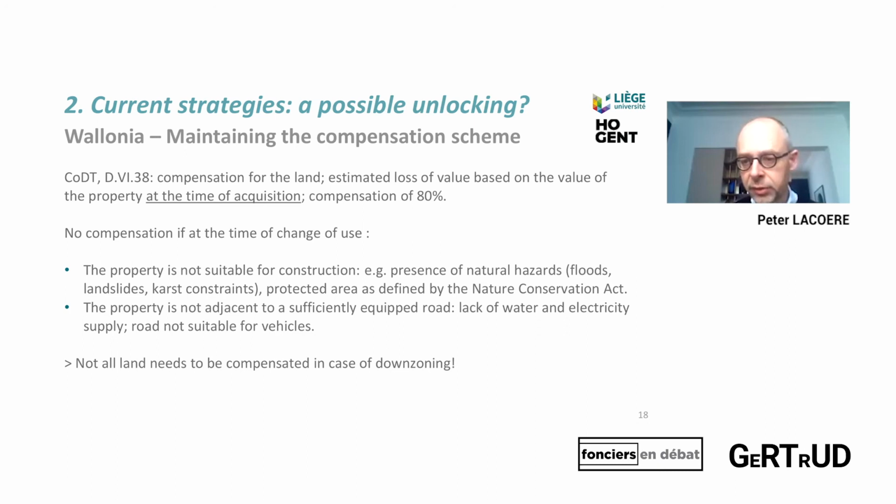And also not the full value is paid back. Only 80% of it will be taken into account. And if the land is not suitable for construction or is not adjacent to an equipped road, no compensation is due to the landowner. And this is a fundamental difference between the Walloon approach and the Flemish approach. In Wallonia, it is calculated by our colleagues of the University of Liege that 42% can be downzoned without any compensation. So that gives hope for downzoning in the Walloon approach. Yes, Jean-Marie?